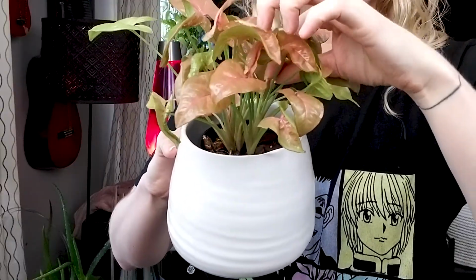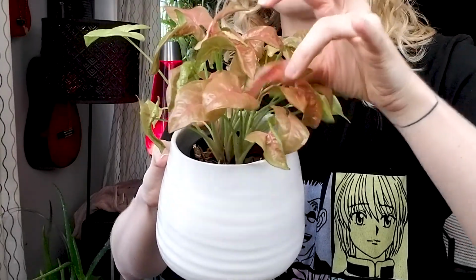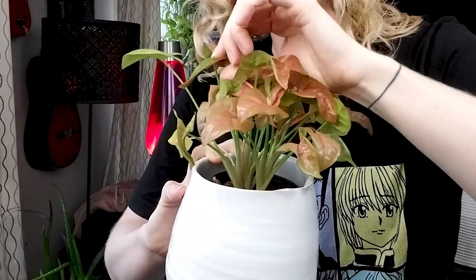This is a new leaf. There's a new leaf right here. There's a new leaf that's starting to unravel right here. This is a new leaf, and this is a new leaf right here. They just grow very quickly, and I like to keep it at this size, so that's why I'm not going to put it in another pot anytime soon. I do not want it to get super big.